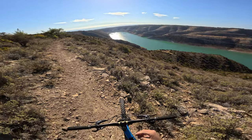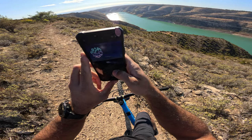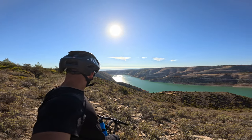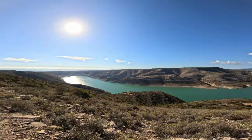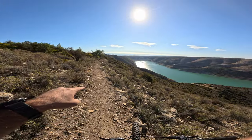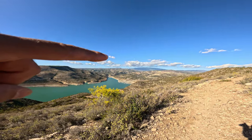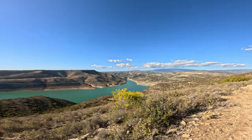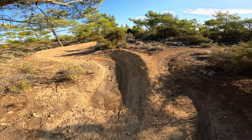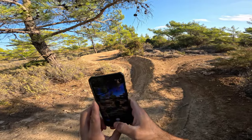Wow, that's insane. I mean, look at the views. What? So here's the trail. Here's the dam, through all those mountains over there. Wow, beautiful. Nice!